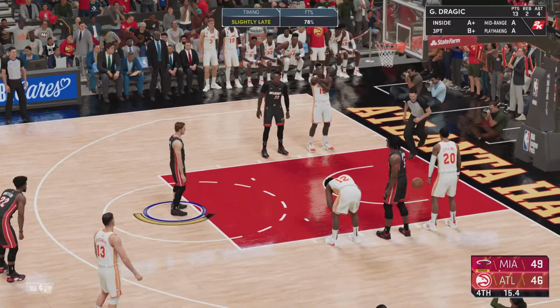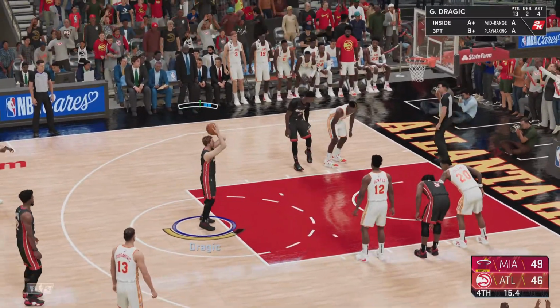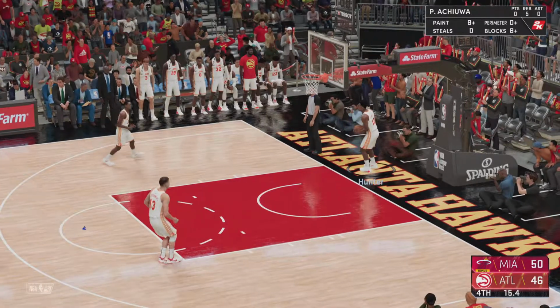And that hurts as he doesn't get the first one to fall. Trying to focus now for the second. And he ends up making the second. And that gives him a 4-point cushion.